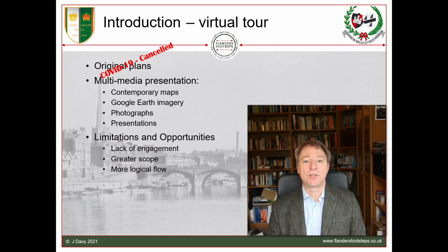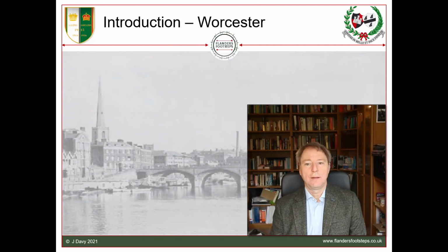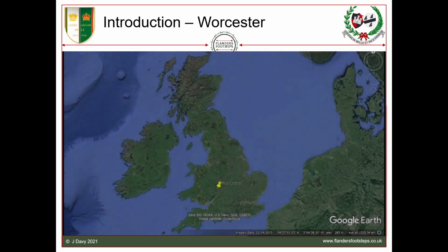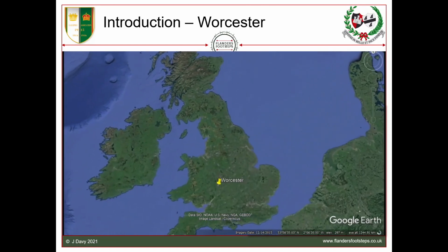Right, well, now let's start with an introduction to the city of Worcester itself. The modern city of Worcester is a non-metropolitan centre with about 100,000 people, and it lies in the west of the Midlands in England. It's approximately 100 miles northwest of London and 30 miles southwest of Birmingham.